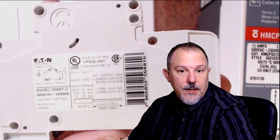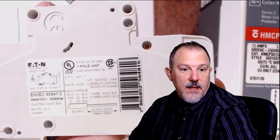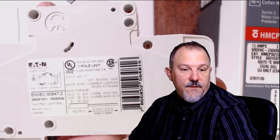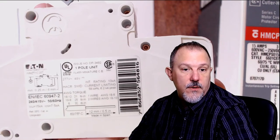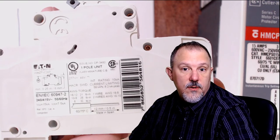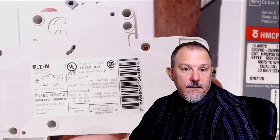It has an interrupting rating, 10,000 amps. Current limiting circuit breaker. ICU is 15,000 amps. ICS is 7.5 kiloamps. That's your interrupting capabilities on the IEC set. 240 volt, 415 volt, 50-60 hertz. It hurts. It really does. 10,000 amp interrupting rating, current limiting.